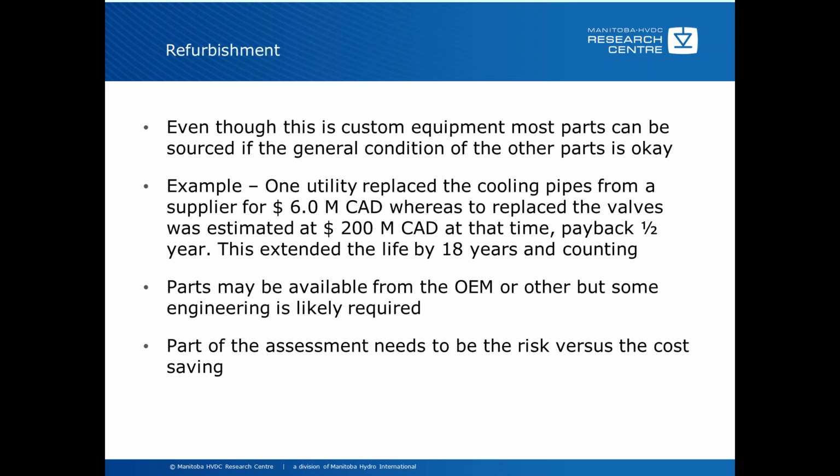They're a current limiting reactor, and they did a custom design for us, which we paid for, and then we got some 25 reactor modules on a cost-plus basis. So again, it was less expensive than replacing the valves themselves. So a part of the assessment, though, needs to be the risk versus the cost saving. Lots of times, the risk of not having the equipment available can be very expensive, and the cost saving may not be as much as you think it is to go through this process.